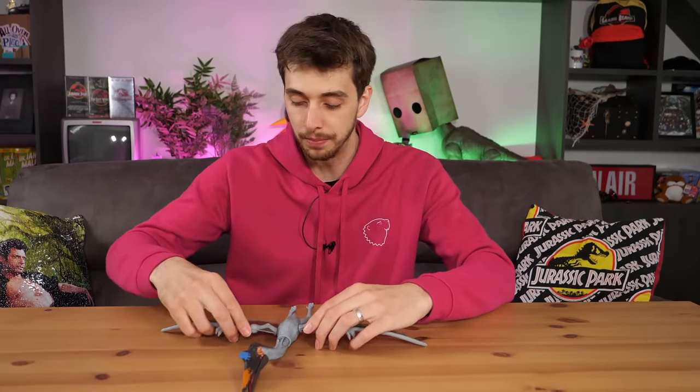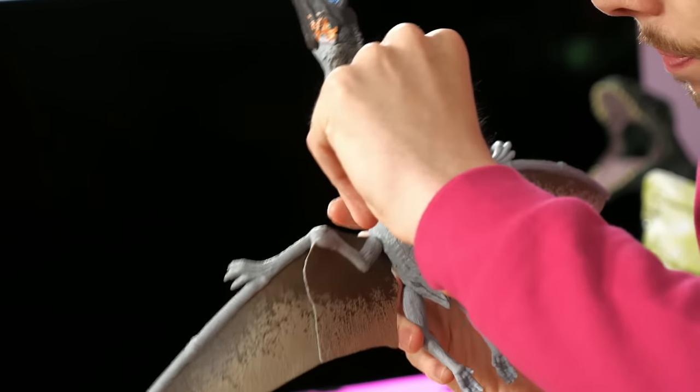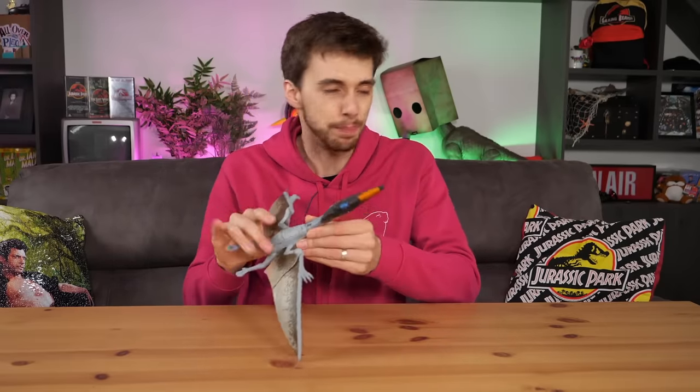So, a flyer. We'll get a lot of close-ups of this one, I think. You've got a bit that lifts up, and what's in the lift-up bit? Oh, it's the DNA code. Look at that. There you go. Two seconds to get that one. You have to buy it.